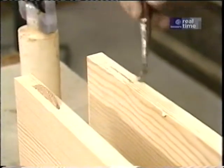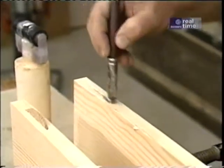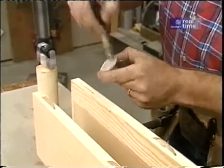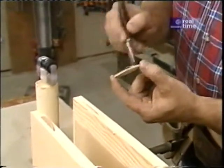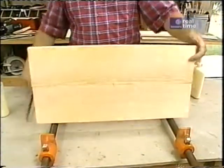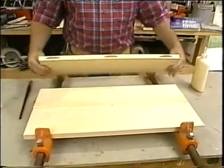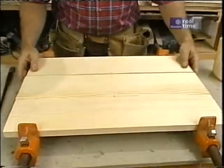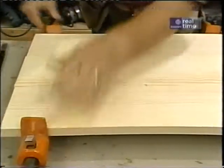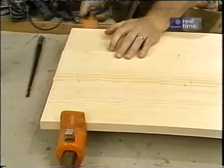Now, the idea here is to get glue on all the mating surfaces, the edge of the boards, inside the slots, and on the biscuits themselves. Okay, now we just slip the last piece in position. What I want to do here is just put enough clamp pressure on to squeeze a little bit of glue out of the joint. I don't want to clamp it so tightly that all the glue gets squeezed out. Just enough to get a little.